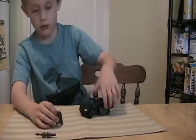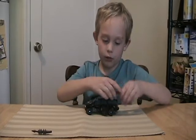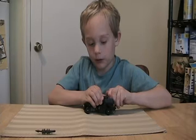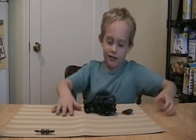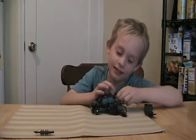Oh, okay. We're going to take that front. We just get the front part a little bit good. Then we're going to flip the side panels up after we do the back part. Okay. Oh boy, it's just coming apart. Wow.